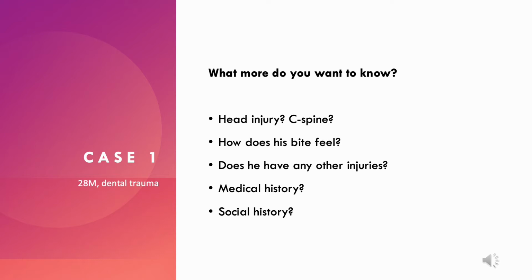Similarly, with the C-spine, you want to be sure that they haven't done any lasting damage to their neck or any damage that might potentially cause them trouble down the line. And again, the dental trauma would tend to be secondary to these things, so it's really important that you're sure that these have been excluded in the first instance. Another thing worth asking about over the phone is how his bite feels. It gives you an idea of if he's got a changed occlusion, and this might prompt a few other thoughts, which we'll talk about in a few slides' time.